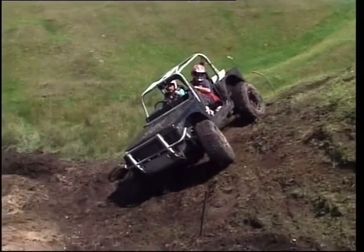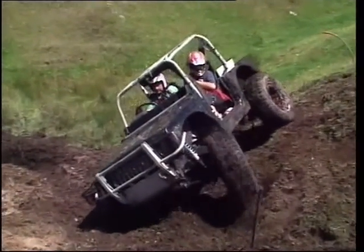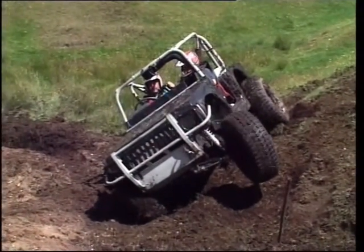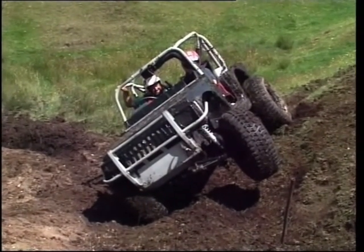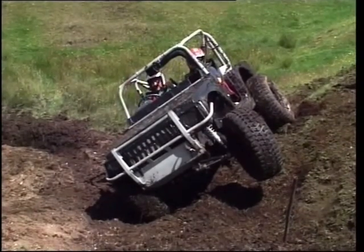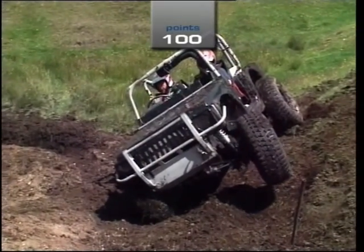The old SJ's not known for its low centre of gravity, so it's pretty hard to sneak around a siding like that and never really come to grief. A good view of the Kumo tyres that a lot of the guys are still running, but no help from the Kumos there for poor old Gary.